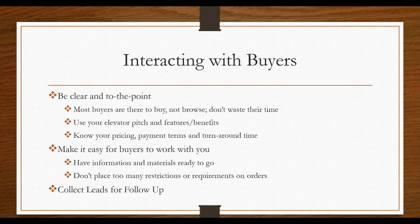Also, you want to make sure that you're making it easy for buyers to work with you. So you want to make sure that you have your information ready to go, that you've got, again, a clipboard that's got maybe an ordering packet on it with your line sheet and an order form, and maybe a business card or a brochure or something that they can take with them afterwards. But having that ready, so you don't have to say, oh, you want to place an order? Well, let me just dig in my box here and see if I can find an order form. Everything's ready to accommodate them. Keeping in mind that you want to try to make it easy for buyers to work with you.